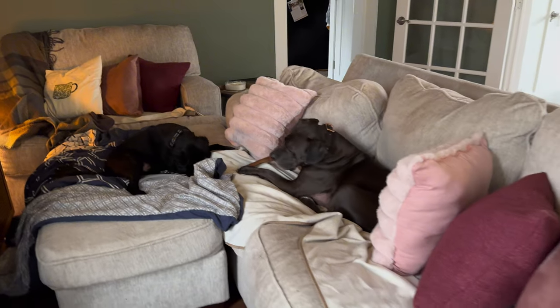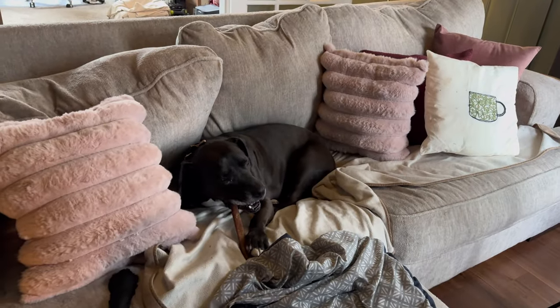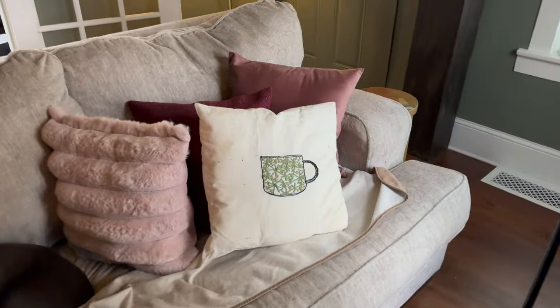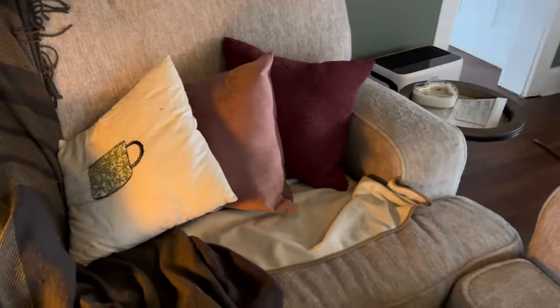I'm struggling with actually making them look nice. Like, how do I set these up? I think I need one right here because that's usually where I sit, but which one do I want to be my comfy pillow? Probably that one. So yeah, I'm not sure. Help me arrange these pillows. Like, this looks bad, but the scheme looks good. Maybe this should go. Like, that looks cute. That looks cute. And then this would go over here.